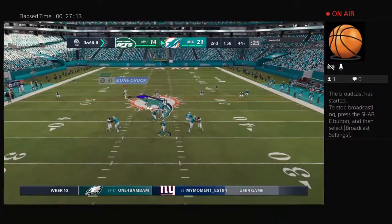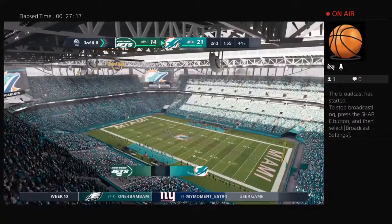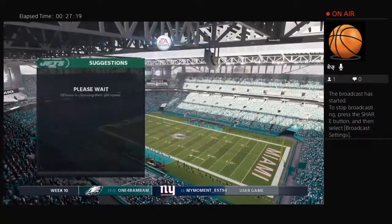From the gun, it's Tua. He's going to let one go deep for Parker. 1:55 left to go in the first half of play.